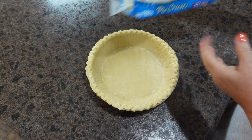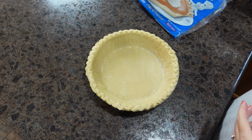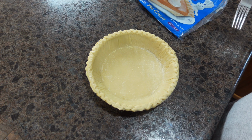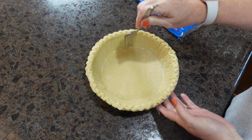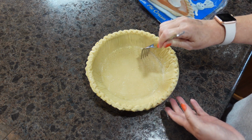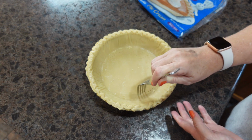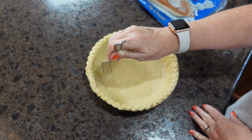I have taken a deep dish frozen pie crust, and according to the directions, you want to let it sit and thaw about 10 to 15 minutes. And then all I'm going to do is poke the bottom of my pie crust and the sides. We are going to make chocolate cream pie.